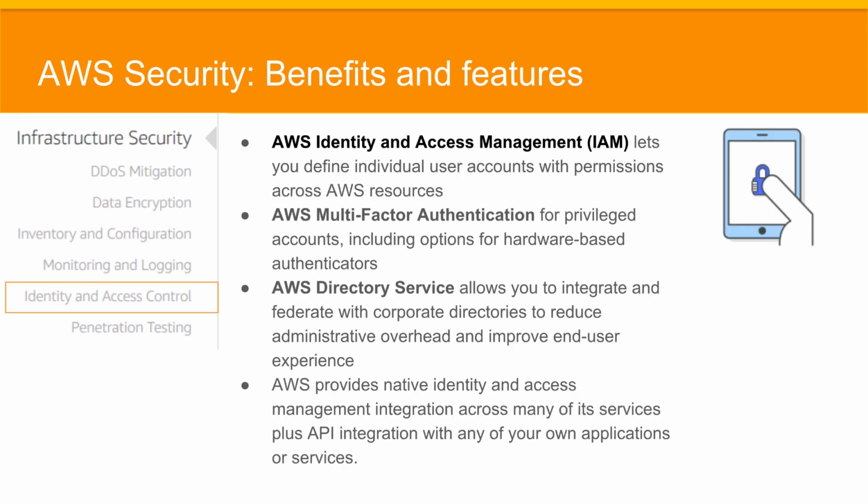Amazon Web Services offers you capabilities to define, enforce, and manage user access policies across Amazon Web Services. These include IAM, which stands for Identity and Access Management, that lets you define individual user accounts with permissions across Amazon Web Services resources. You can use multi-factor authentication for privileged accounts, including options for hardware-based authenticators. Also, with AWS Directory Service, you can integrate and federate with corporate directories to reduce administrative overhead and improve end-user experience. Amazon Web Services provides native identity and access management integration across many of its services, plus API integration with any of your own applications or services.